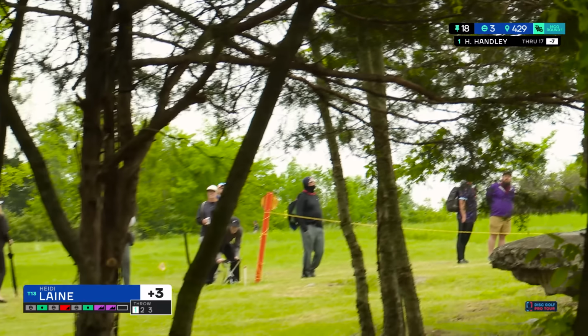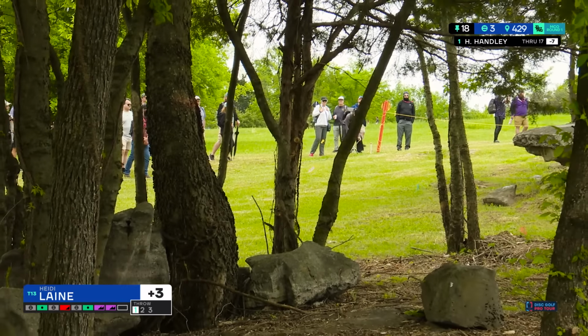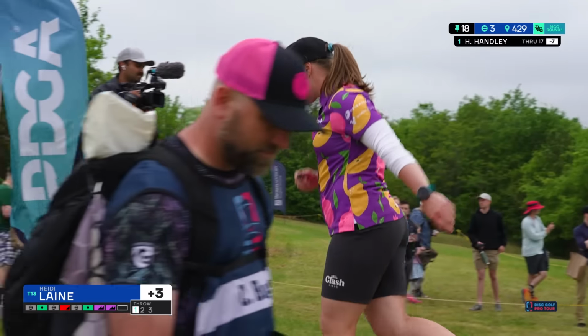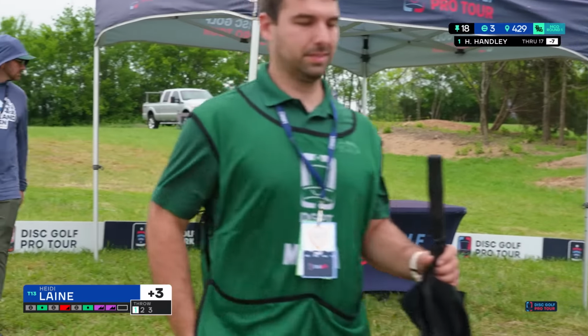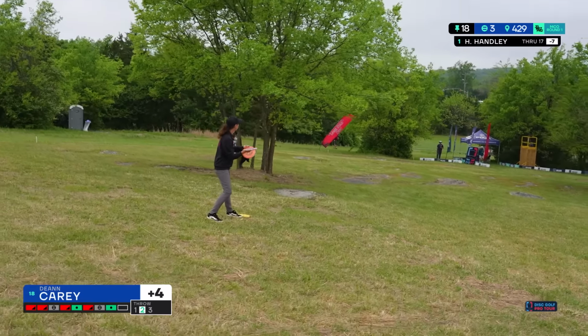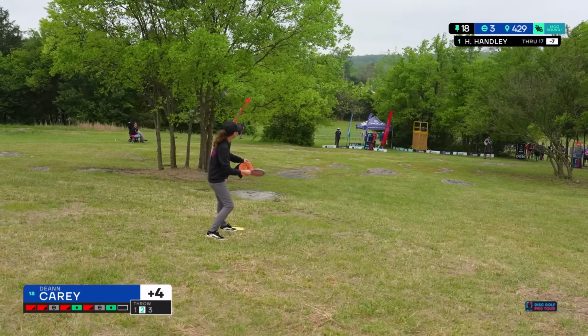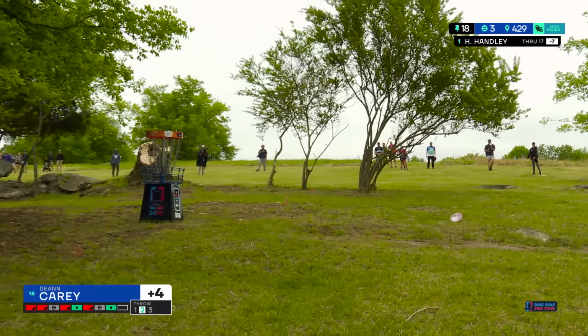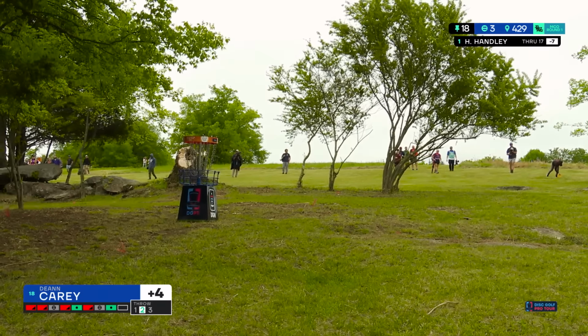Ooh, Heidi does not have a stable or overstable enough disc here. That goes far. Yeah, it's fine, actually. I think that looks like her. Oh, wait, was that a slower disc? Yeah, okay, I think that was her cookie again, which is a 7-speed. Okay, that was so confusing to watch. Again, just discing down, which is kind of a joy to watch her play so differently.